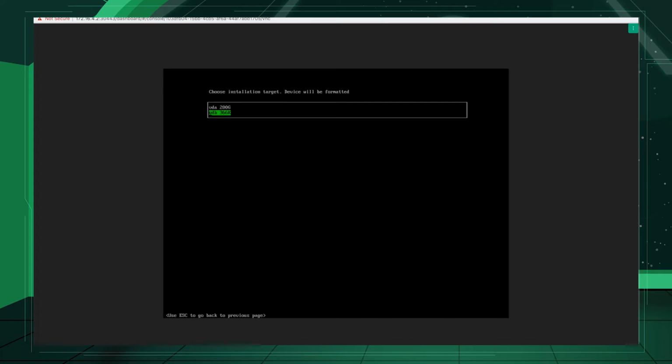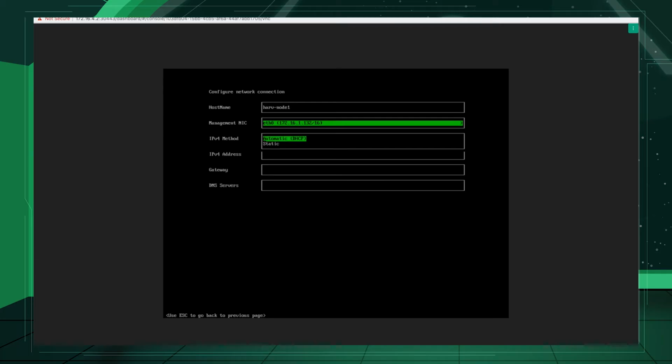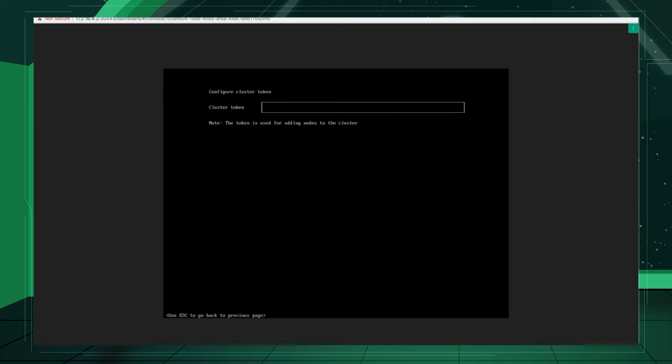For the next step, you will need to select the disk where you want to install Harvester, followed by the next configuration, which is host name and network configuration. So let's specify a host name, and for the management NIC, you will need to choose one which is applied to the cluster management network. And you can either choose to use a static or DHCP network configuration. Let's choose DHCP here. The next step is to configure a cluster token that others will use to join you to form a cluster. And you will need to specify the password to log into your node. This is followed by some optional configurations we can skip for now, and click yes if you are ready to install.